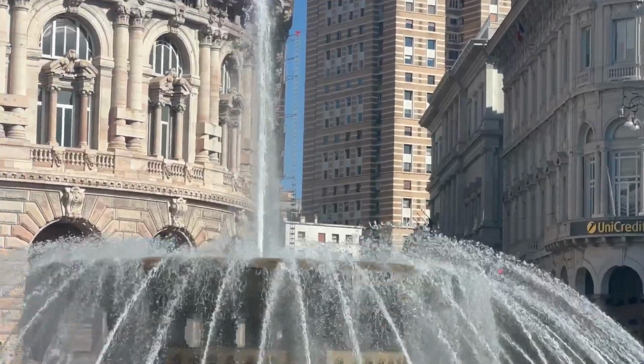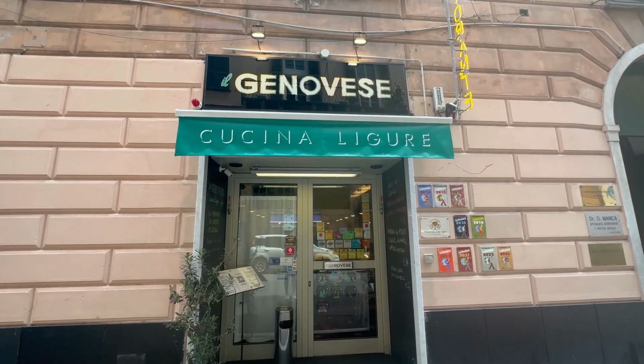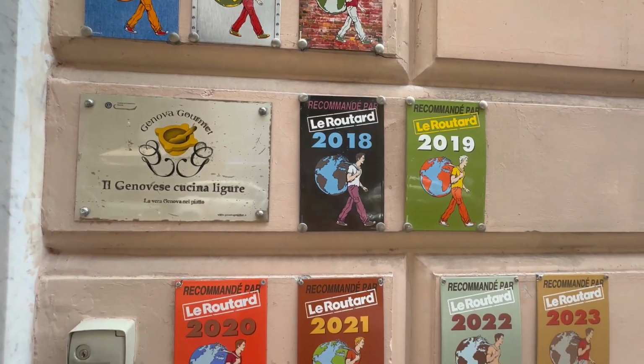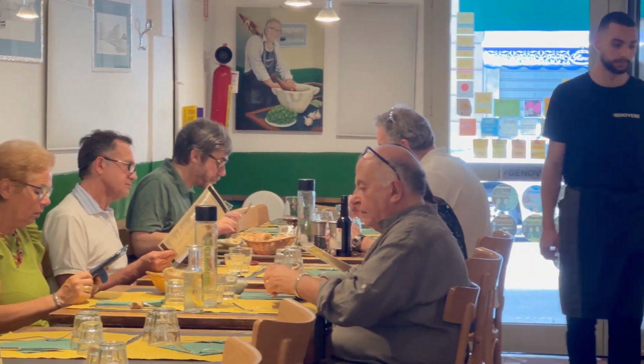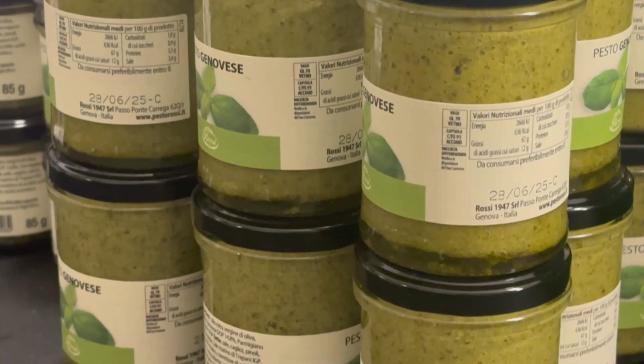Now, if you've already started thinking about what you're going to do for lunch, then let me jump in here and give you a great suggestion. Il Genovese, an authentic restaurant recommended even by Fodor's Travel, especially as it serves some of the best pesto in all of Liguria. And guess what? By the man who runs the annual Pesto World Championship.